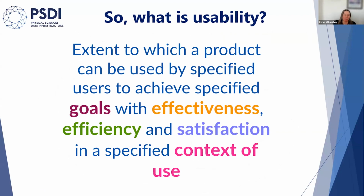So what is usability? The definition of usability: the extent to which a product can be used by specified users to achieve specified goals with effectiveness, efficiency, and satisfaction in a specified context of use. What we're talking about here is those goals. People have something they're trying to accomplish, and whether they are able to accomplish that. Effectiveness: are they able to accomplish that easily? Are they able to do it without making lots of mistakes? Efficiency: are they able to do it quickly? And satisfaction: are they content with it? Is it frustrating, or are they happy, comfortable, and do they understand what they're doing?